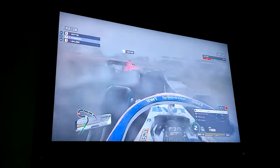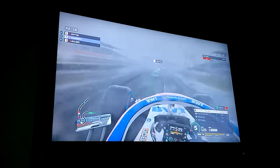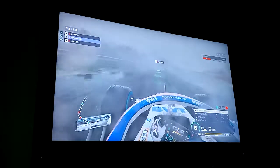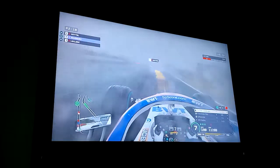Man, it's hard to see here in the rain. Well, I'm gonna have to be really careful if I want to pass Vettel for the lead. It is raining cats and dogs out there.